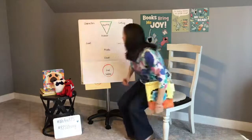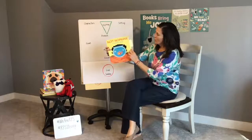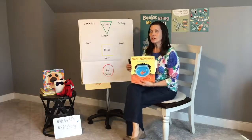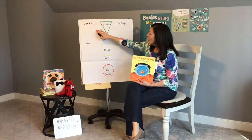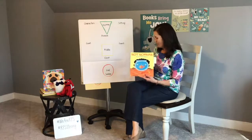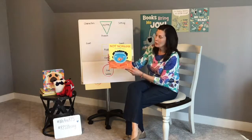Okay. So I am going to reread the story, but you'll see that I have it marked for beginning, middle, and end. I'm going to read the beginning, and then we're going to stop and we're going to think together. And I'm going to think out loud so you know what I'm thinking, and we're going to complete our Shape Go map to retell the story. So here we go. Not Norman, a goldfish story.